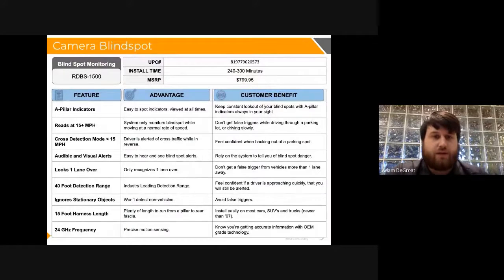So first up, we've got the RDBS 1500. I've laid out what this is, the features, advantages, and benefits, or the FAB, as you could call it. Laid out at the top, we've got the RDBS 1500 part number, UPC code, and installation time. Side note, both of these products we do recommend for professional installation only. This is not a DIY product or something that you should just do in your free time. It's definitely going to require a skilled laborer somewhere that focuses on 12-volt installation or radio, stop-start, remote start, anything of the sort that's related to 12-volt installation. We would recommend or require a trained professional such as that to install.